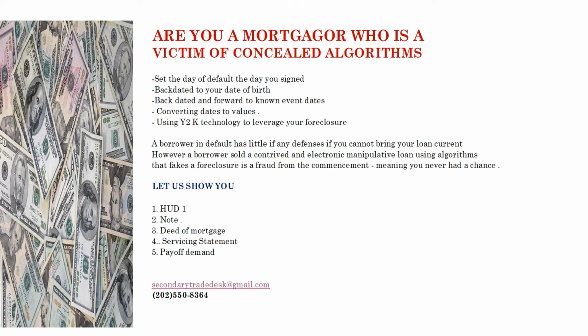A borrower in default has little, if any, defense if you cannot bring your loan current, and most people can't. That's why these foreclosures drag out so long. However, if a borrower was sold a contrived or electronic manipulated loan using algorithms that fake a foreclosure, that's a fraud. And it's a fraud from the commencement, meaning you never had a chance.